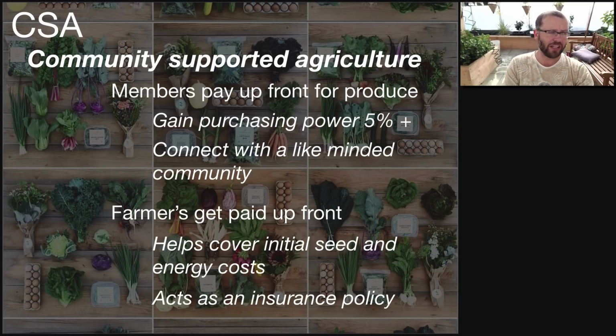A CSA is really all about an equitable share of the risks and the rewards of farming. That's really what it is. And so people partake, they become members of the farm, and so they share in those risks and rewards. And that's a big part of it. So that's how it acted as an insurance policy for us.